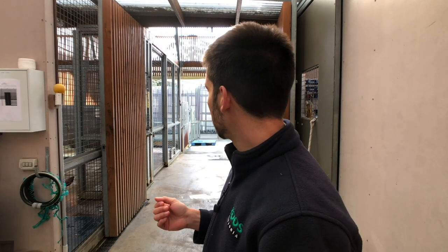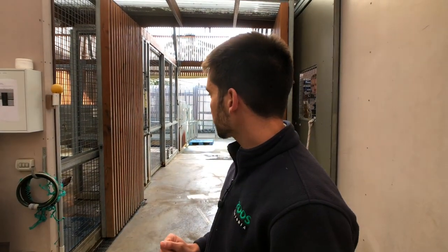So the positive comes from that plus sign. We're going to add something to the environment. The negative would be removing something from the environment. An example with seals for negative punishment, for example, so making a behavior less likely, could be in certain situations.